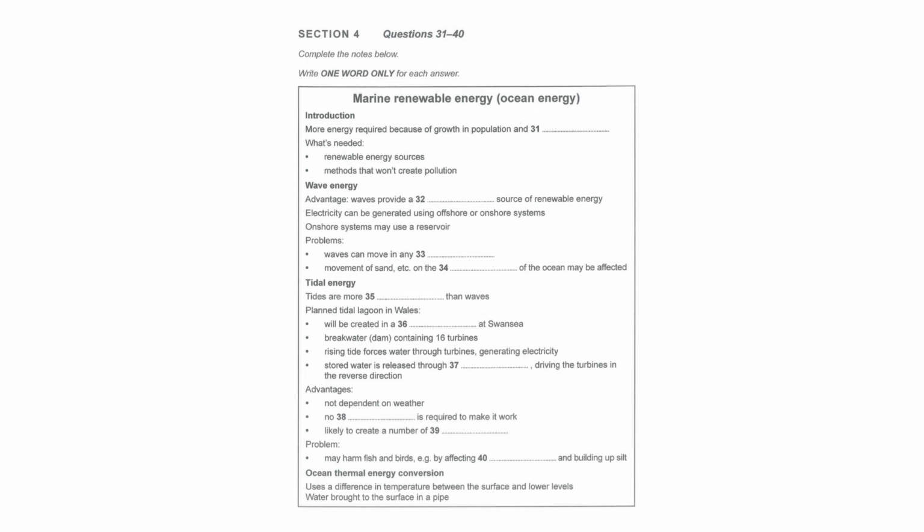This system has quite a lot in its favour. Unlike solar and wind energy, it doesn't depend on the weather. The turbines are operated without the need for fuel, so it doesn't create any greenhouse gas emissions, and very little maintenance is needed. It's estimated that electricity generated in this way will be relatively cheap, and that manufacturing the components would create more than 2,000 jobs, a big boost to the local economy. On the other hand, there are fears that lagoons might harm both fish and birds, for example by disturbing migration patterns and causing a build-up of silt, affecting local ecosystems.